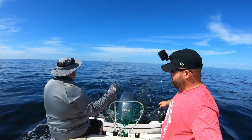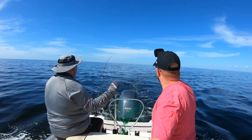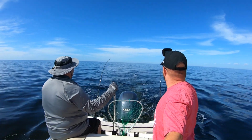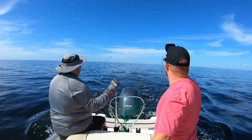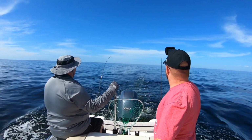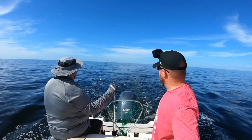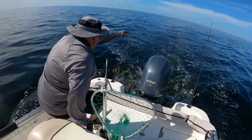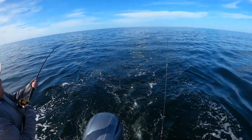All right, we just went over two big things on the bottom. I don't know if the lures are going to get over. They look like two big fish laying on the bottom. Oh, all right, we just went over the ledge. There it is. Oh, son, that thing got slammed.